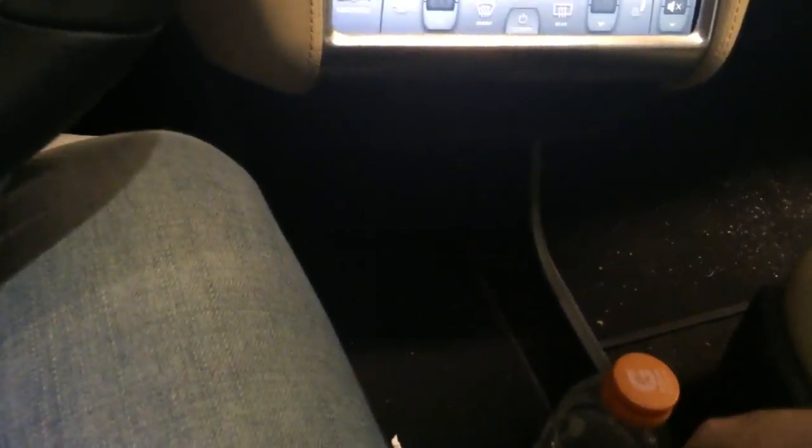Right in here, it's like a little cubby hole. I put my cell phone here. It's got a little rubber grip, which isn't bad. But you can put stuff like your glasses in there, things like that. So, it's okay as far as pocketing. There's a lot of space here.